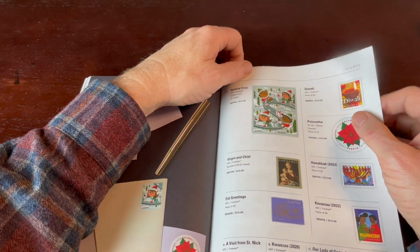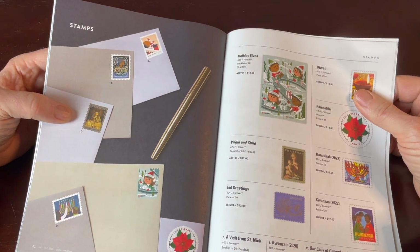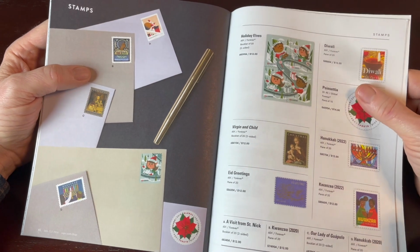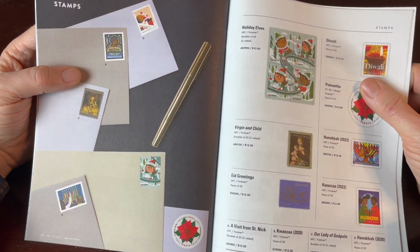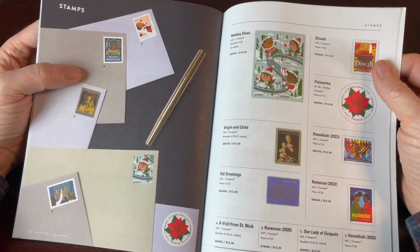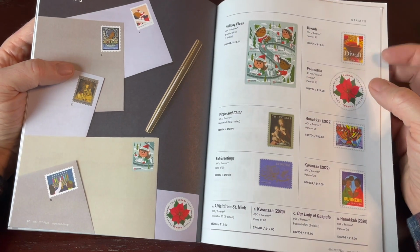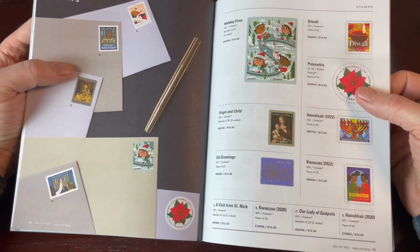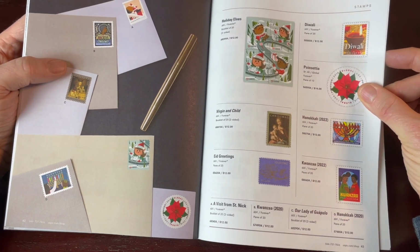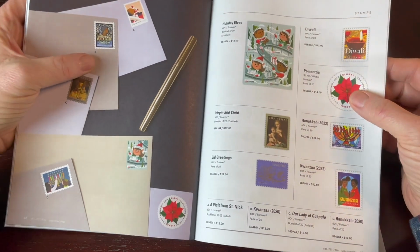And here we are to actual stamps. So beyond the sort of various collectibles, now we're into regular good old stamps. So we've got some holiday stamps here. Holiday Elves, Diwali, Poinsettia, Hanukkah, Kwanzaa, Eid, Virgin and Child. And then these on this page are Visit from St. Nick. This one is Kwanzaa.